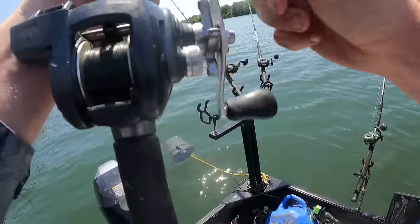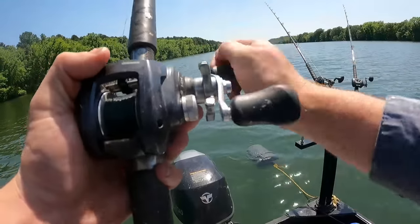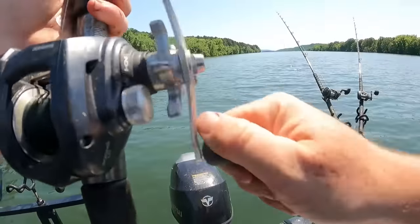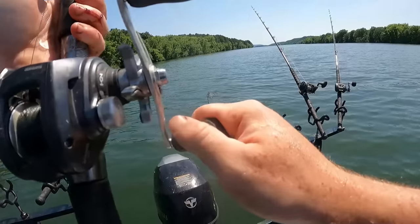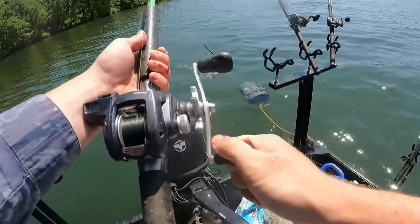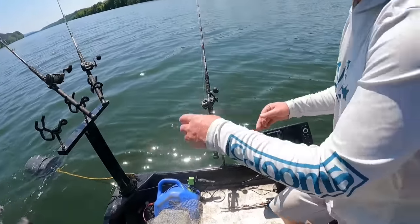One-four. All right. Well, we found the fish, guys. We're on them. We just got to pick it apart until we get another big hit. Well, heck, this guy hit like a big one, but he's another fun sizer. Wow. God, they're smacking the crap out of it.